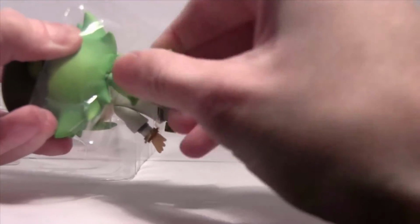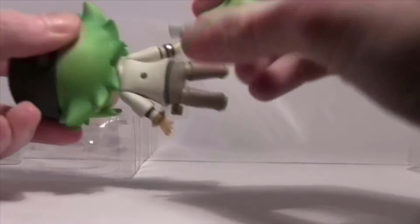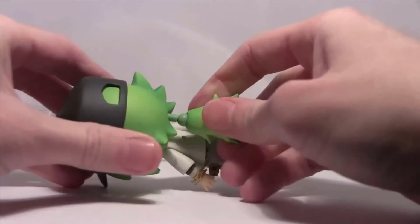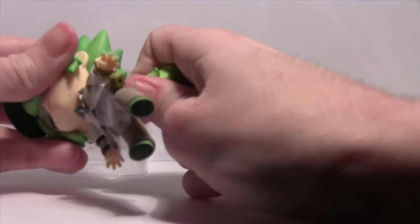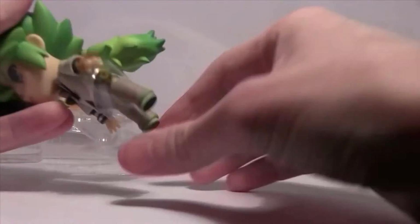So, we have... Let's start with you. You don't see this on many of the Nendoroids, but he has a hairpiece, which, take that off, that gets rid of that bit of plastic, which is normal. A lot of people put the similarity of his long hair like Zoroark, which is one of the theories that he might actually be a Zoroark in disguise.